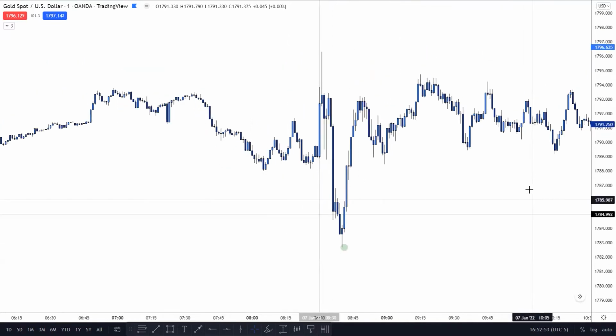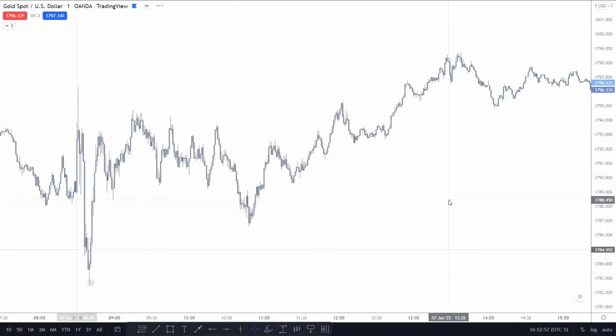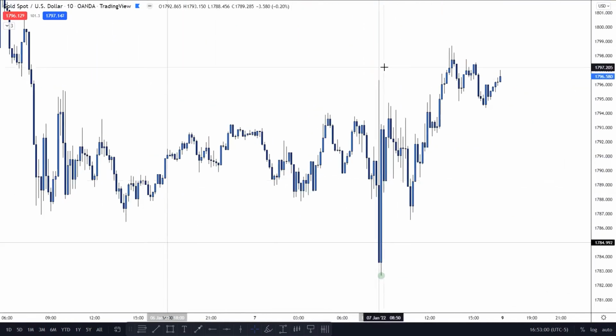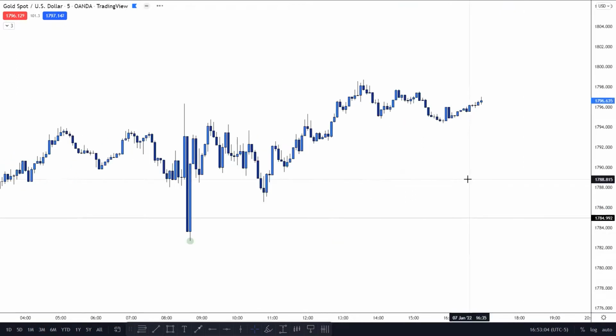Pushed up and pretty much consolidated for the rest of the day. Didn't see a lot of movement, but what I would like to note is I'm actually going back to the 5 minute.